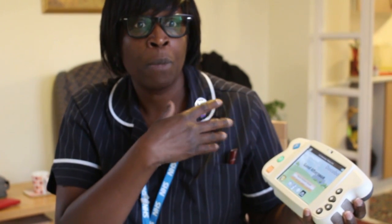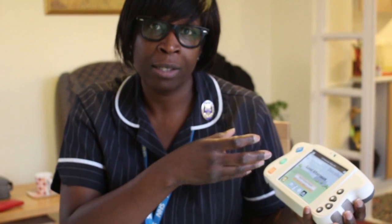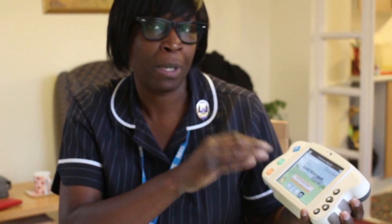So for conditions like COPD, they'll have things like, are you coughing more than usual? Are you producing sputum? What is the colour of the sputum? Are you more breathless than usual? Things like that would all come up for that particular condition.